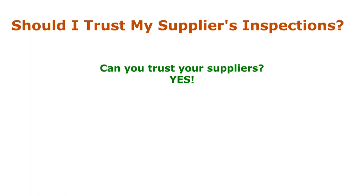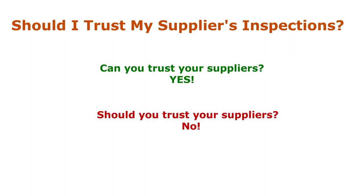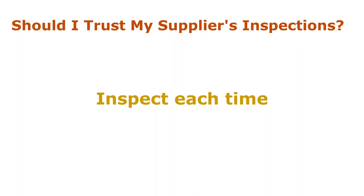Can you trust your supplier? The answer is yes. Should you trust your supplier? The answer is no. If you want to run your business like a business, remember this. It is inspection each and every time. Whether it's 100% inspection or random inspection, that is up to you. However, inspection should be each and every time by a third party. So that's my answer to you.